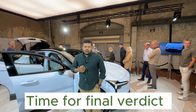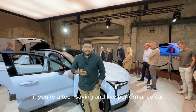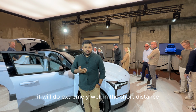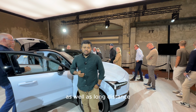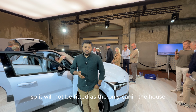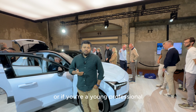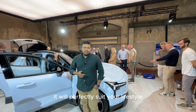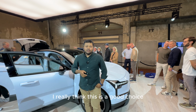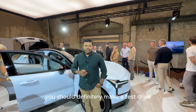All in all, this car will be a perfect match for you if you're tech savvy and like a performance car but without looking like one. It will do extremely well in the short distance as well as long distance. However, it lacks in practicality, so it will not fit as the only car in the house. However, as a second car or if you're a young professional, it will perfectly suit your lifestyle. Having all this said, I really think this is a good choice. And if you can get your hands on one of these cars, you should definitely take a test drive.